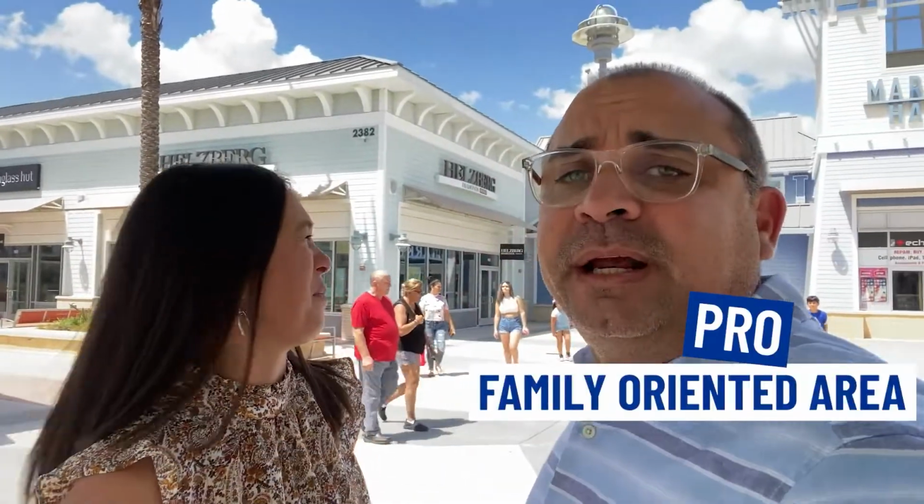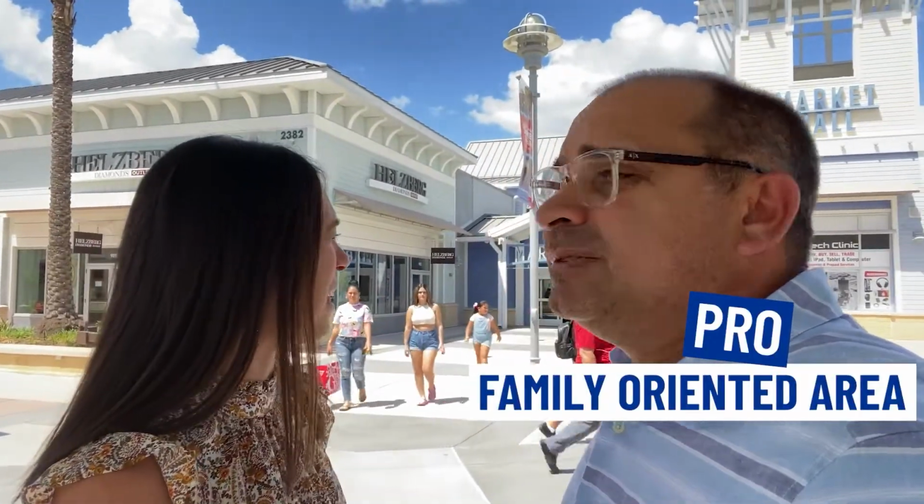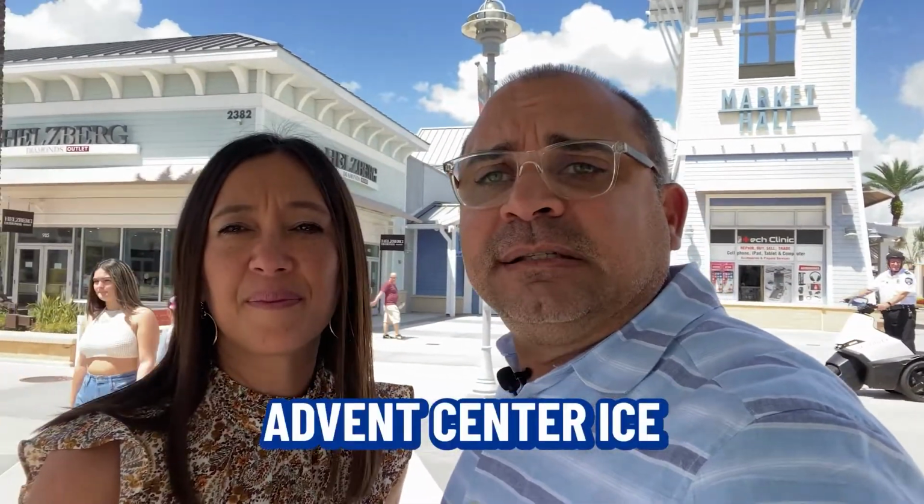Some of the other pros, if you will, is it's a very family-oriented area. Lots of sports complexes. We have the Advent Center Ice hockey rink just up the road. That's right on the interstate, basically about a mile from where we're at. So just on the other side of the interstate, we've seen a lot of traveling rec teams, exactly, travel teams.